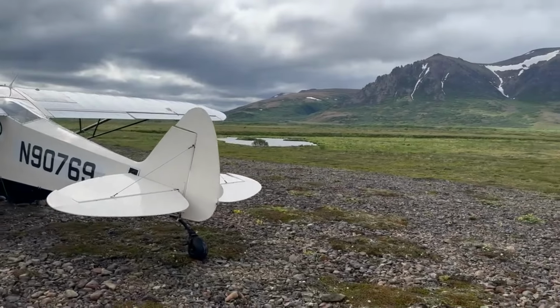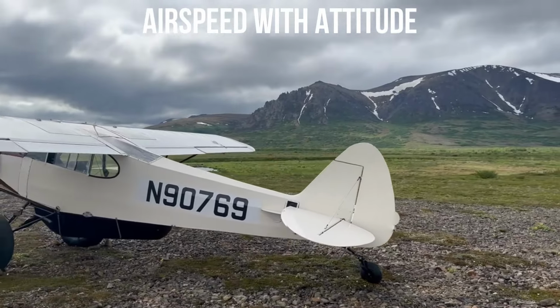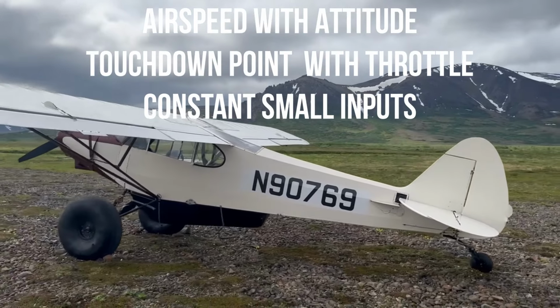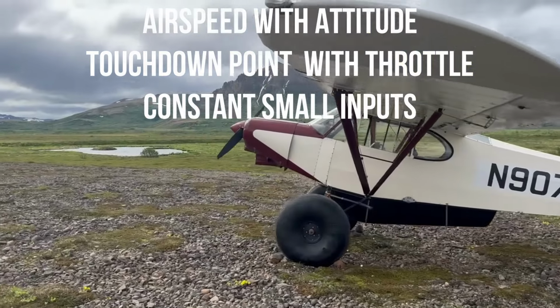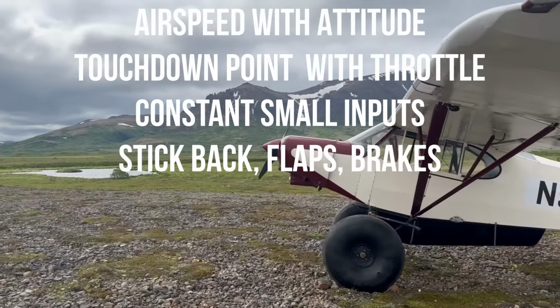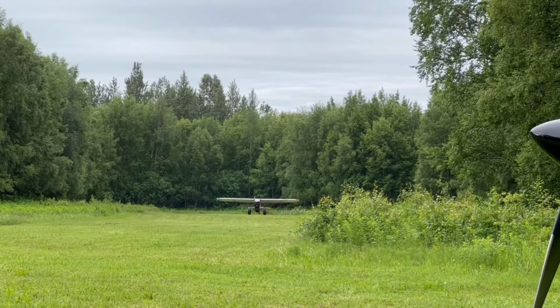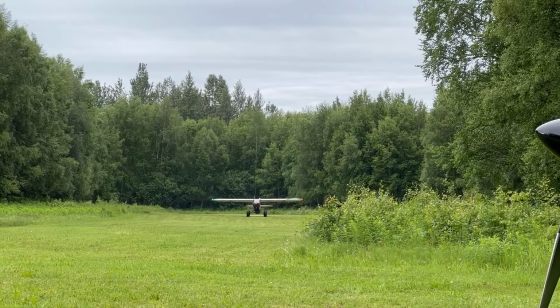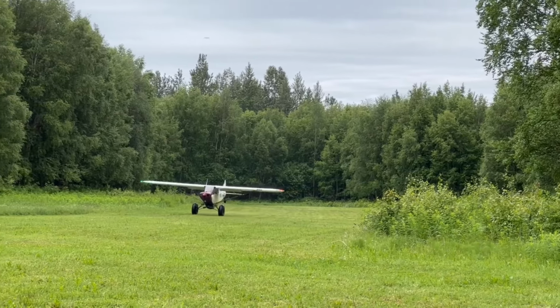For precision landings, you control the airspeed with the stick, not the throttle. And when you're using the throttle, you make constant small inputs to control your touchdown point. After you land, you get the stick back, you dump your flaps, and you put on some brakes. Those last three are something I'm still working on because there's still a little bit of cognitive overload for me, but every day's practice, I'm getting better.